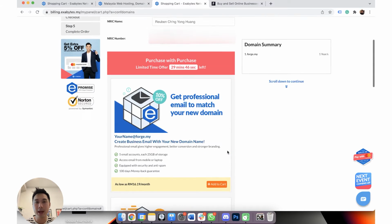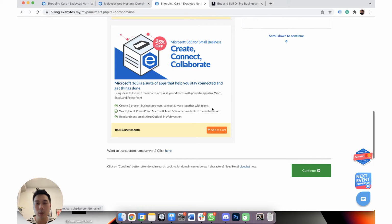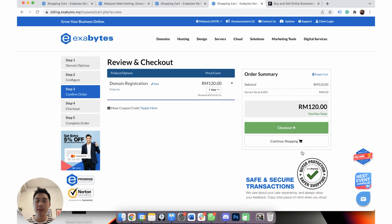And of course, when you are buying something from any domain registrar or hosting provider, you'll find that there's going to be a lot of upsells, like getting an email, getting hosting and all that. Well, you can buy them if you want to. Okay, and continue. You will have so much better offers if you add on some offers like a hosting plan on top of your domain, which you should. And I think it makes things easier if you're hosting on Exabytes and also buying the domain from Exabytes because it's all linked together.